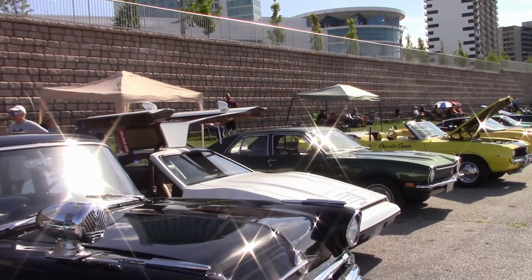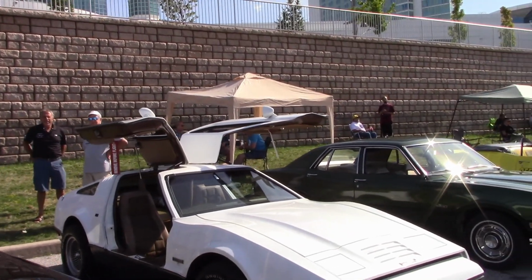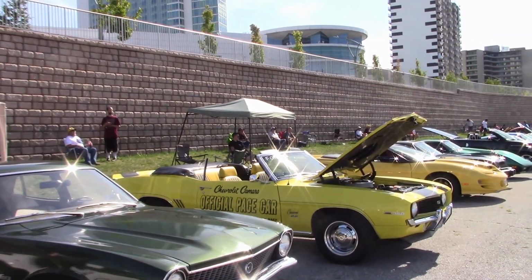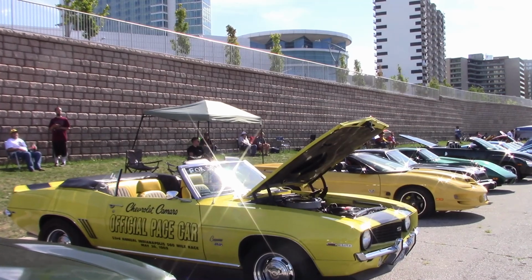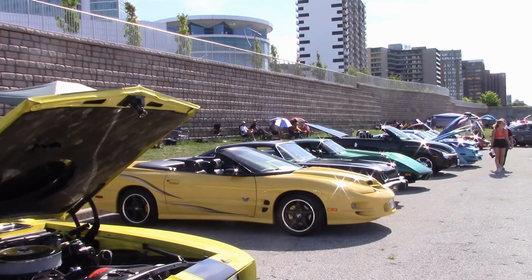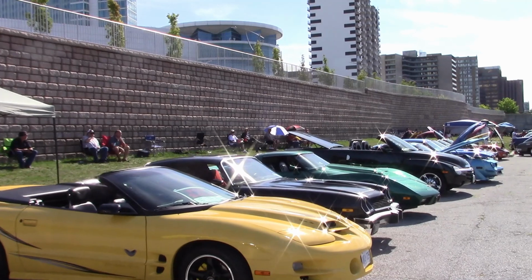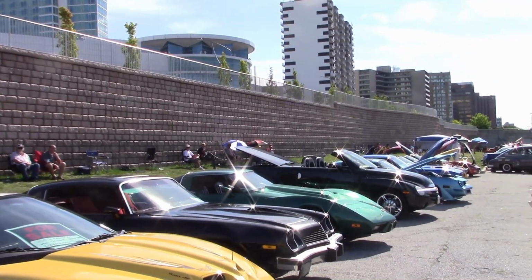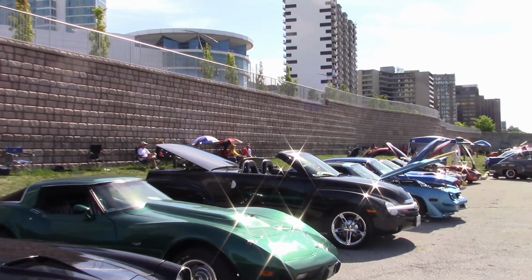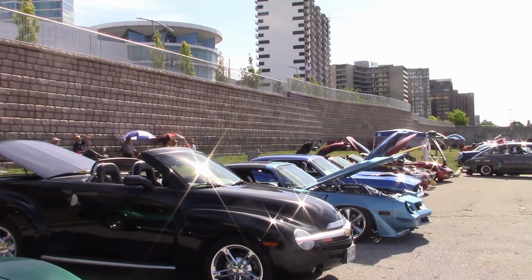This was an absolutely perfect day to be at the Ouellette Cruise. It was warm, but not the stifling heat we've had at other events. The temperature was just about perfect with plenty of sunshine. Lots of folks out having a great time.